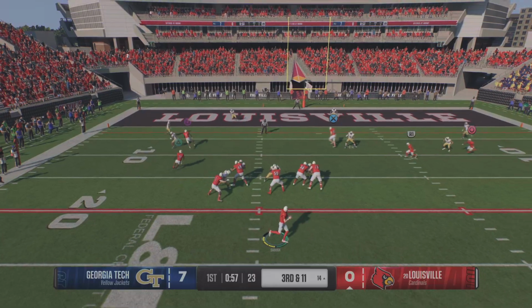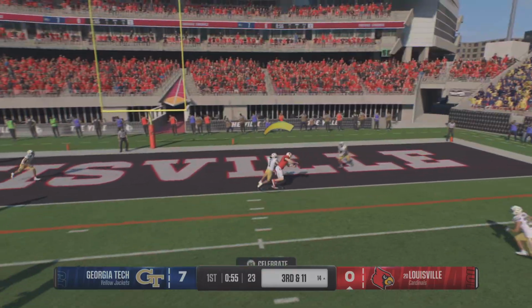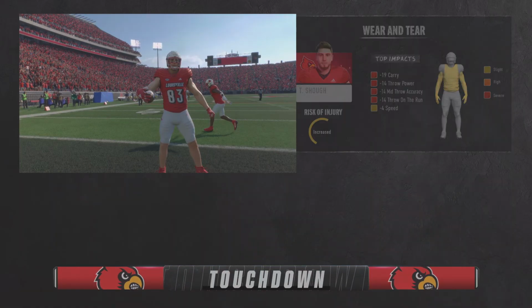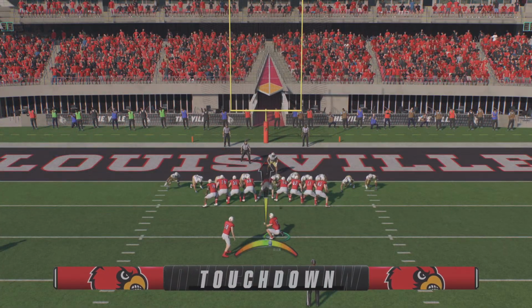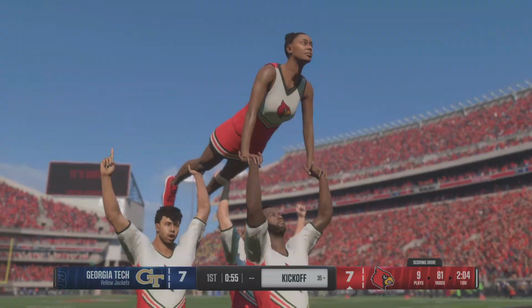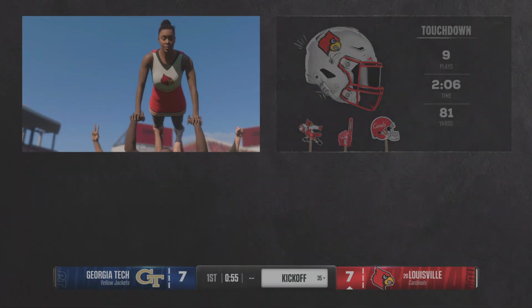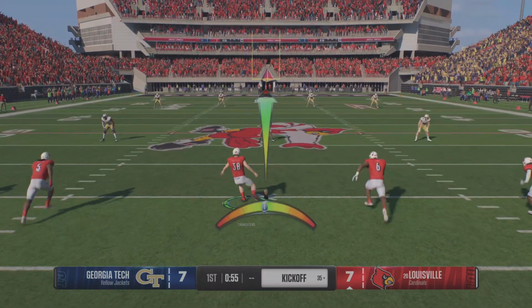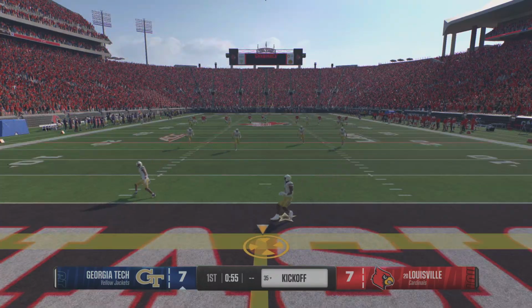Looking downfield, it's Shuck. Looking to the big tight end. Into the end zone. Touchdown, Louisville! And what a nice start for this offense. The throw game getting working, getting the touchdown pass. This quarterback getting a little bit of confidence. This passing game getting in a rhythm. Nice start for this offense.